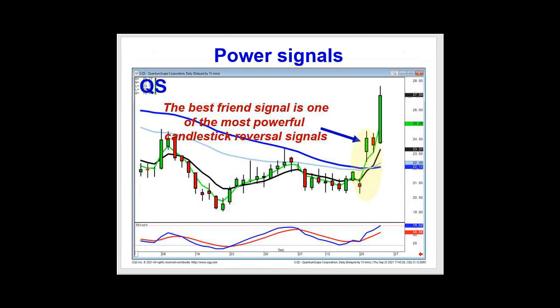So 2 days ago, QuantumScape announced they had a contract with a major manufacturer. And what did it create? A doji best friend gap up. Now, because we were watching this, we were already accumulating because we kind of know the story of what's going on with QuantumScape. We were adding more. The next day, it should have confirmed. Well, it didn't. Well, we have very simple entry strategies.